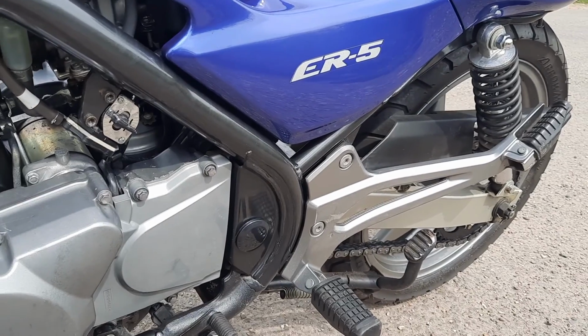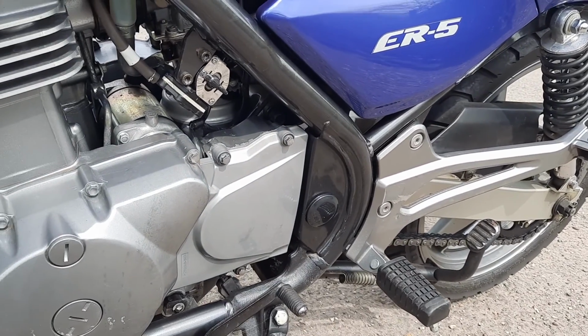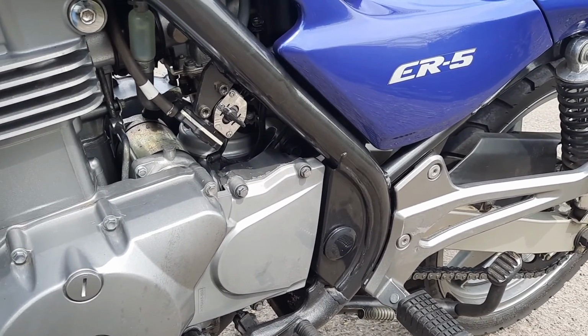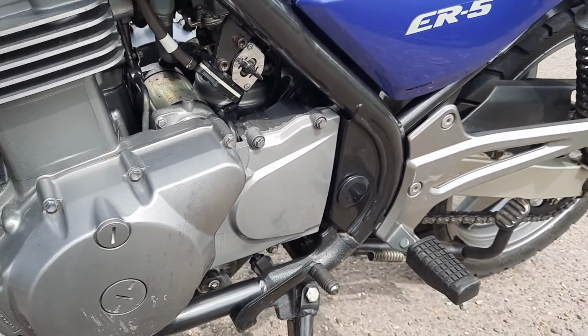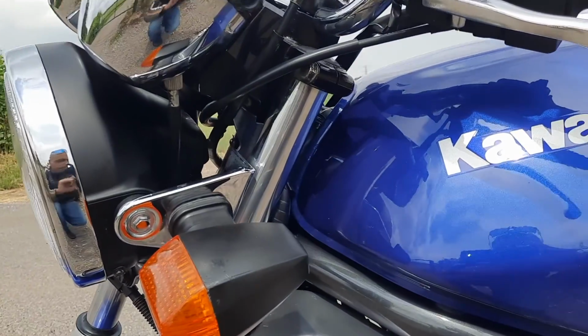So that's the bike. As I say, this is not a review. It's just a quick look at the bike. Here's another person in a car. And yeah, that's it. Oh, that's me again.